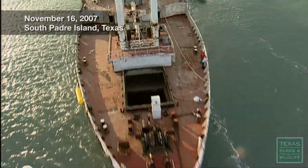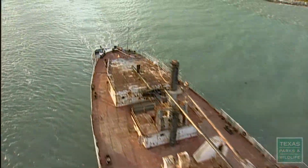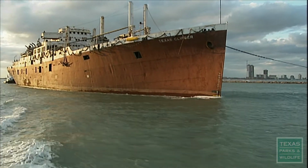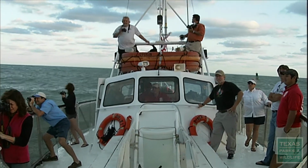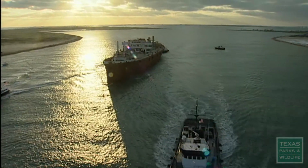Having received inspections and approvals from the U.S. Maritime Administration and the Environmental Protection Agency, the Clipper was now ready for her final voyage. We towed the vessel out of the harbor. It was just a sense of elation for a lot of people, especially people who had served on the Texas Clipper traveling the world.